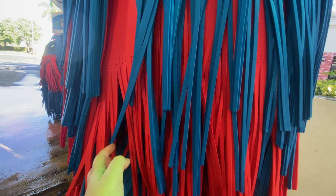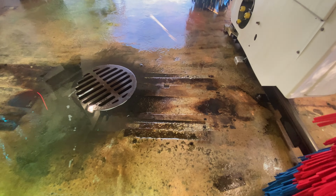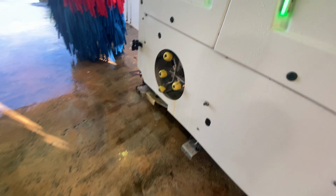Brushes. This is recorded with my phone, my GoPro's giving me issues. Virtual treadle, well, it used to be there. High pressure rinse, tire applicator, dryer, triple foam, sign, and top brush.